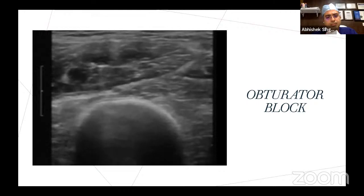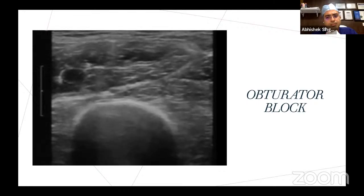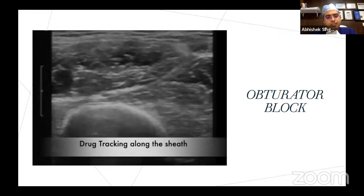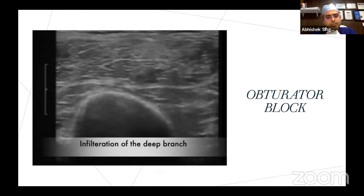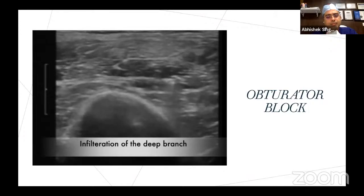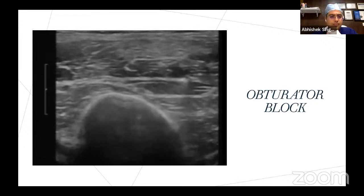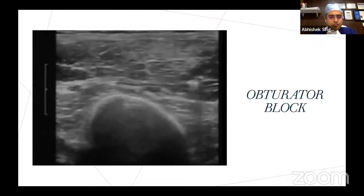The drug tracks along the sheath of the superficial branch of obturator nerve and reaches the pelvis. Thereafter, another puncture is made to reach the plane between the brevis and the magnus, and similarly the drug is infiltrated. This drug tracks along the sheath into the pelvis along the main trunk of the obturator nerve, thereby achieving an obturator block.